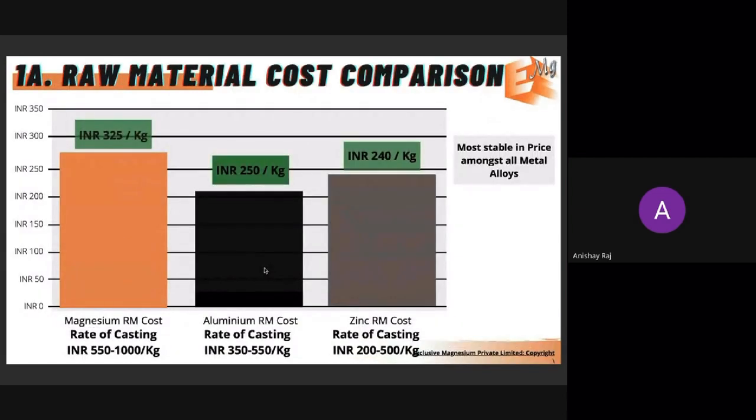Just to give you an understanding of what price point you should expect. This is the raw material price. 325 per kilo is what magnesium is currently at. Around 250 is what aluminium would be at. This obviously changes every week. So this is an older presentation, but it would be mostly close to reality.